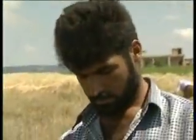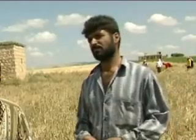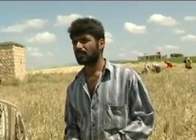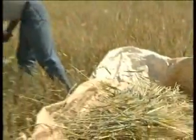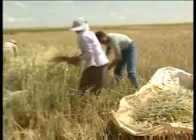This is one of the farmers in Azaz village near Aleppo in Syria. Frike is his major source of income. He cultivates several acres of durum wheat each year. At harvesting time, he employs labourers.